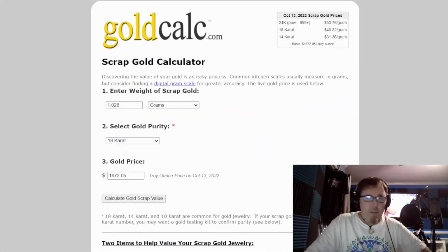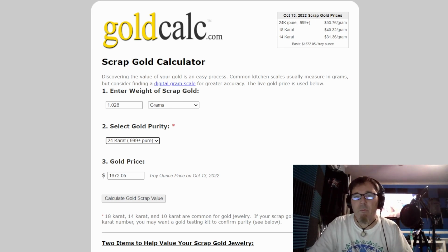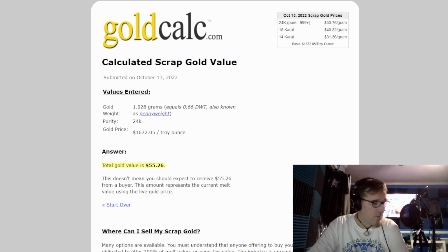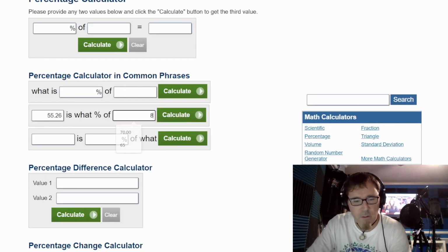1 gram. So the only thing else we can do, we'll look at the ROI on that, see how much gold value is right now, see how much money we made or didn't make, see what our return is. Okay, so we got 1.028 grams. I always use 24 karat because it is natural placer gold. Gold went up a little bit at 1672.05. It was 1666. 55.26 is the value of this gold. And let's go to the calculator. Paid $83 for it. Okay, so we got 55.26 and paid $83 for it.